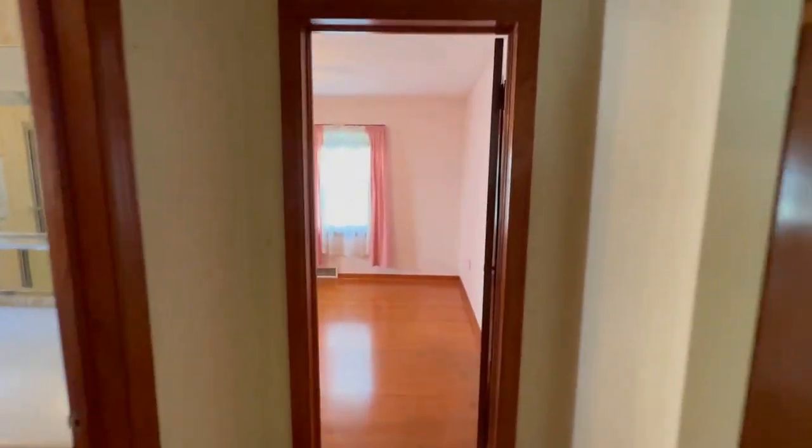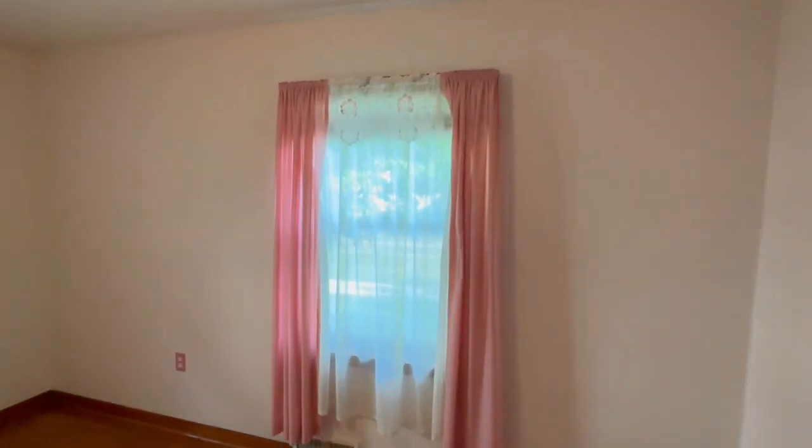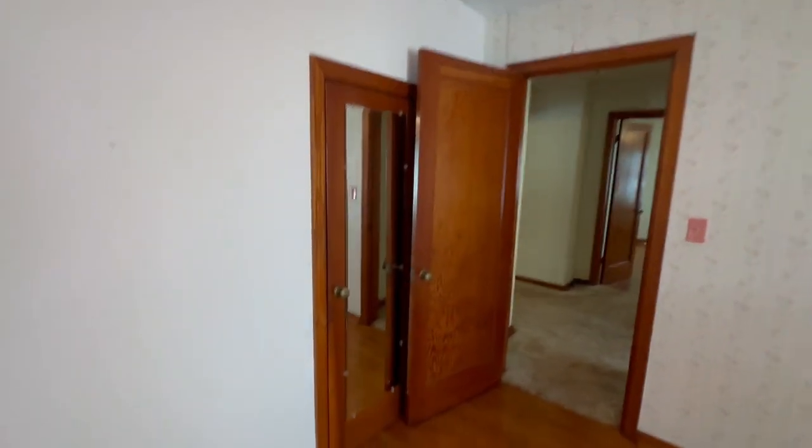Across the hallway is your second 11 by 13 bedroom. Again, original hardwood flooring. Closet.